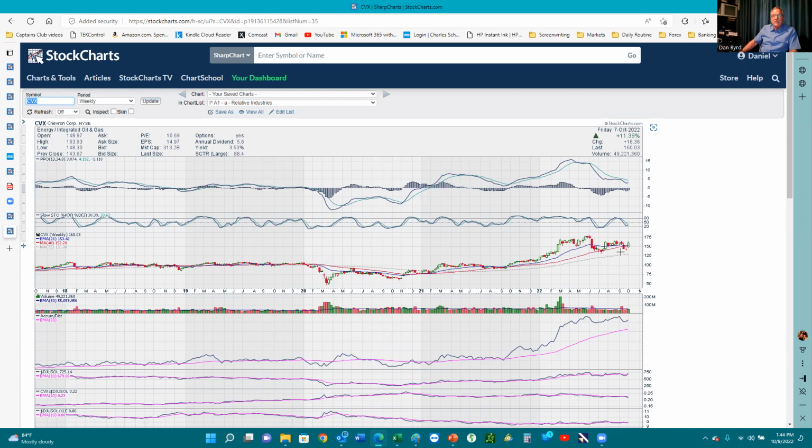What I see from this is it's starting to bounce at support. So from a timing perspective, it looks like a good time to be in. The accumulation distribution, which tells me if institutions are accumulating this or not, looks really strong. So institutions are definitely accumulating Chevron. And it also tells me that up here is where resistance is, at 175, 180.